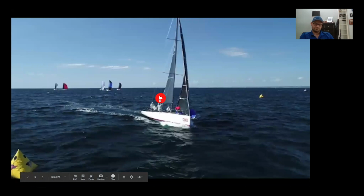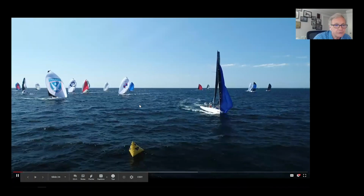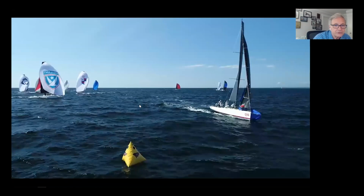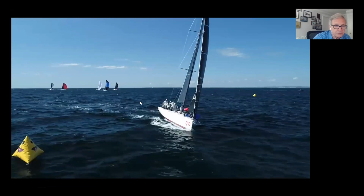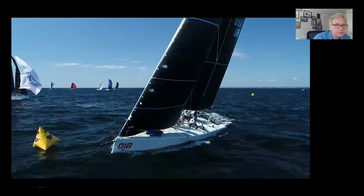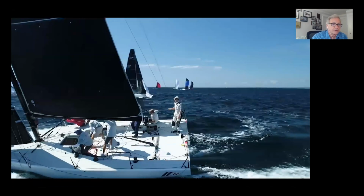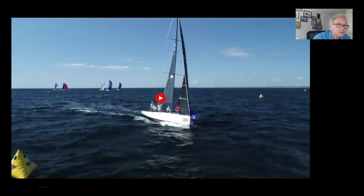So anyway, this is the first turn, and you guys, please throw your thoughts in here too. This is your basic strategic apex type turn. We originally thought this would be a decent one to show a drop of the spinnaker, but it's more of a close reach around the mark here, and there's nobody around. So a nice clean rounding.